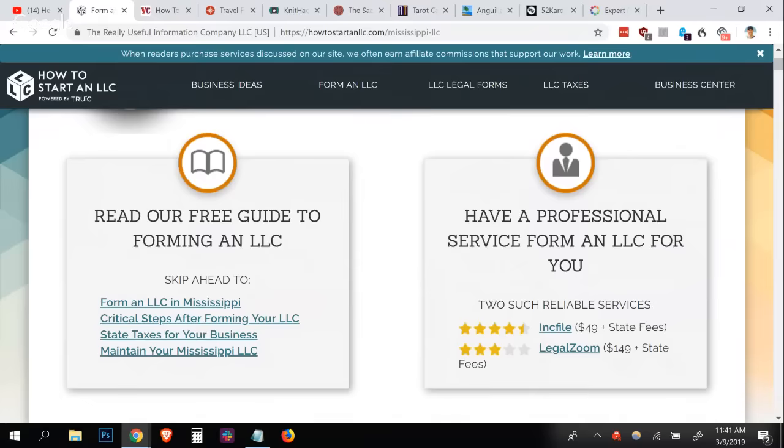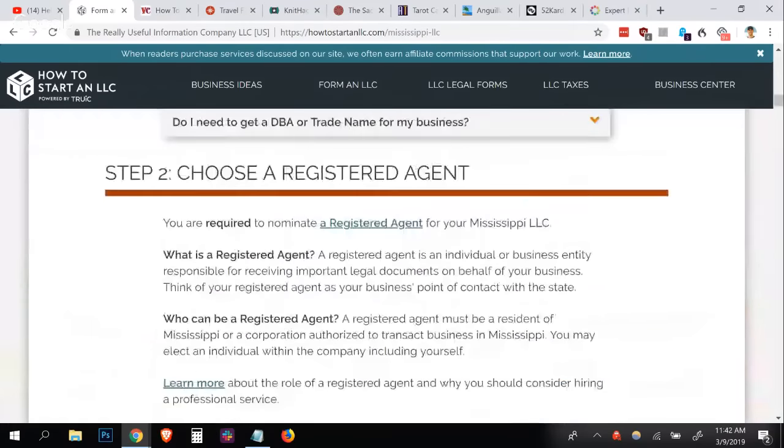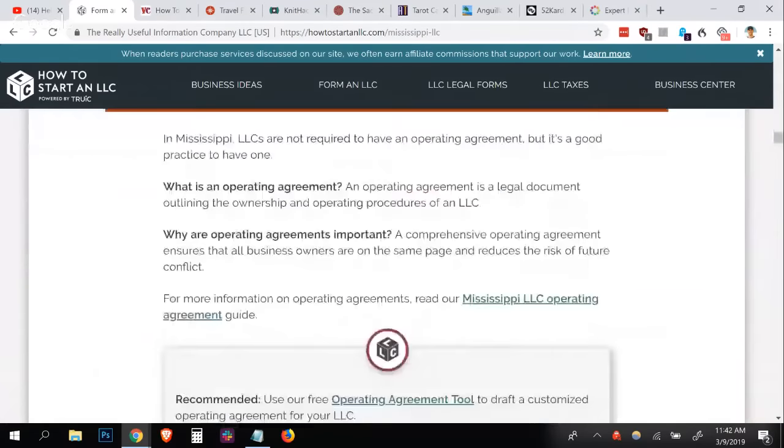So the other option is you can hire a professional. Now these are affiliate links right here. If you see on the bottom of my URL, this is a ShareASale link, which is an affiliate network. This is a PNTRA, that's their internal affiliate network. And we're going to go down and here it is, step by step. He tells you everything to do, right?